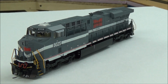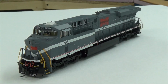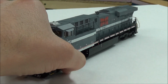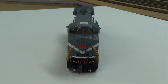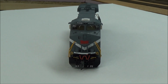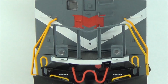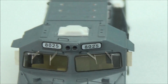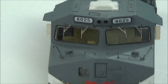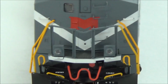I will do my best to get as close as I can on this thing and show you the detail, so it helps make your decision if you'd like to purchase one or not. Oops, sorry about that. Alright, let's start. We'll just start with the front here. Bear with me while I move this around so I can get this as good as possible for you, Mike. There's the front. Nice detail. I really like InterMountains. Very nice detail.